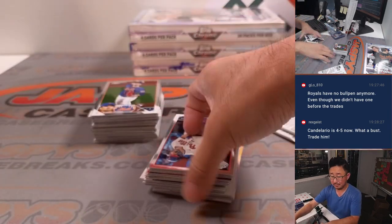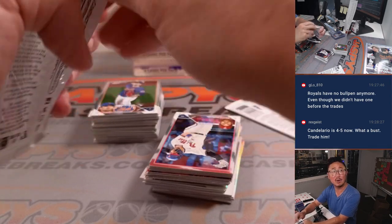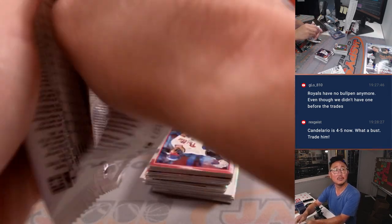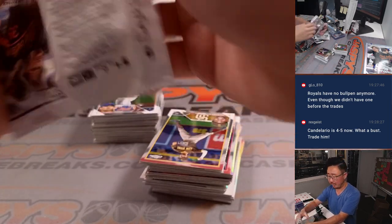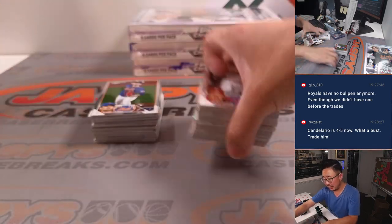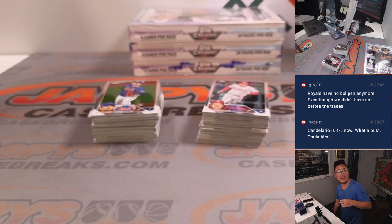have kept him the entire time. And Paredes. I think Paredes is starting. Oh, J.J. Bleday. That's right. He's making some starts. He's out in center field. Made a nice sliding catch.